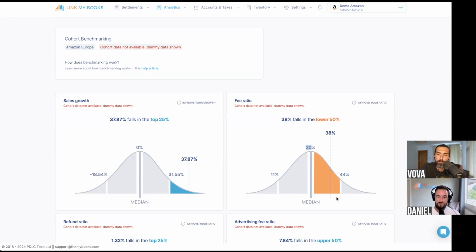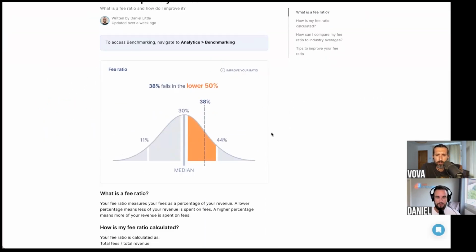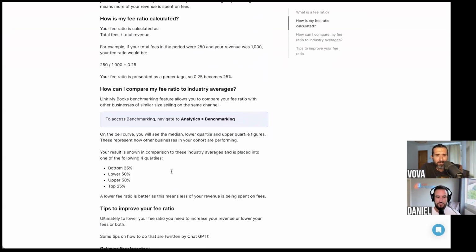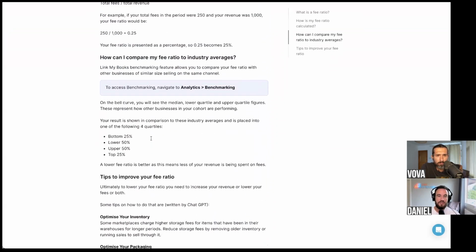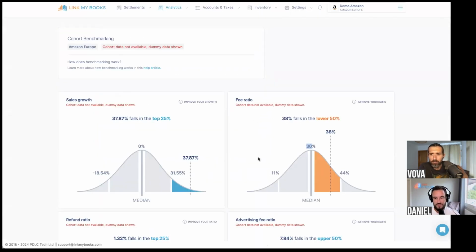And then what's really powerful is you can click on this, improve your ratio, and it'll take you across to a blog post that I wrote, which talks about how we've calculated the fee ratio, but it also gives some tips on how to improve those ratios. So there's 10 things that you can look at and work on with your client, which you can then hopefully improve this fee ratio.